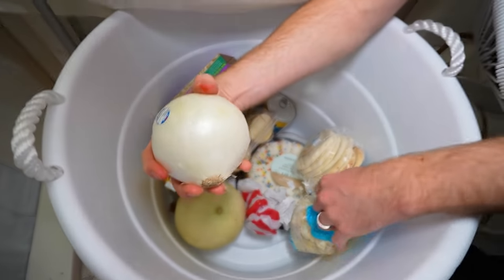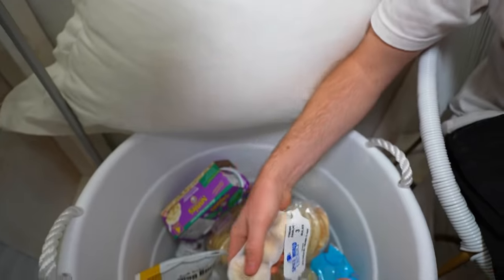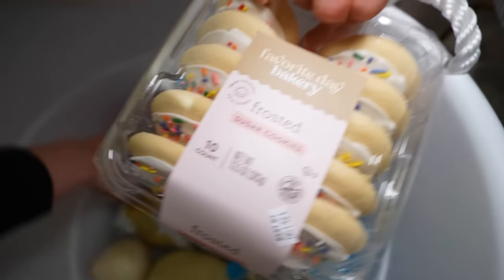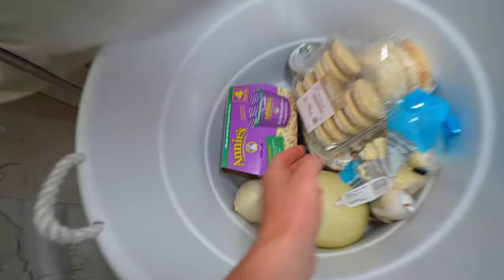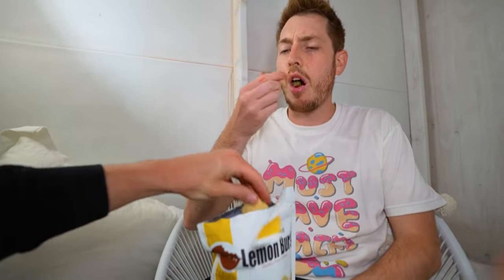Oh man, onions, garlic. Wait, that's cauliflower. Cauliflower, saw it. There it is, garlic. Yeah, I dare you. Take a bite out of a garlic clove. Man, mac and cheese. Yeah, cake for the boys. Oh yeah, cake. A lemon burst for the boys. Lemon kind of reminds me of yellow though. Yellow. But the bag is white. So okay. Double milk chocolate.